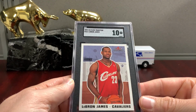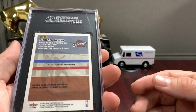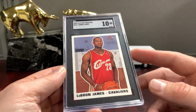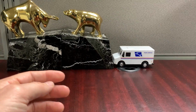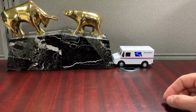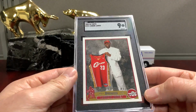No, I mean, this is a card that if I sent it to PSA, I would be wary of it. I would think they could just hand out 9s on a card like this. It's got really good value in a PSA 10. It's still decent value in an SGC 10, but just thoughts that I have when I'm doing these submissions. Here's the Topps Flagship.